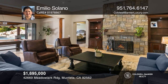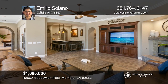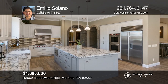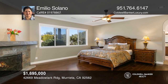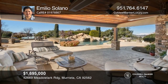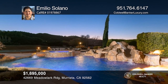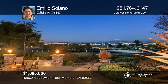If you value comfort and entertainment, this Winfield gated community home is the one for you. With four bedrooms plus an office and five baths, this luxurious and spacious property features 48 panels of paid solar, a beautiful chef's kitchen, a huge primary bedroom that will provide a private oasis, and wonderful outdoor living in the large yard with city and mountain views, a high-end sound system, a pool, and fire bowls. Welcome home. Emilio Solano would love to show you around.